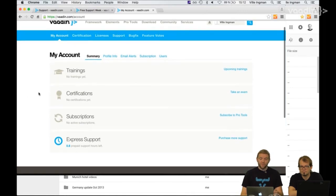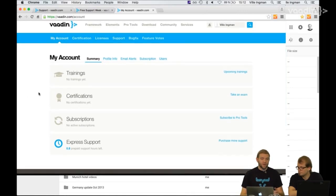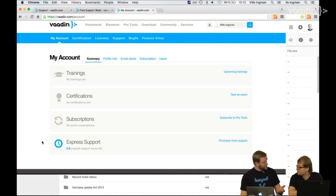So this is my account, a simple empty one. And what I have here is the express support. The express support is another term. I think this was meant just as a small support option where you can only take a few hours. Yes, that is what we are now using as a giveaway, two hours express support. Right, that was the one.